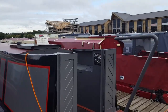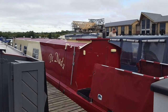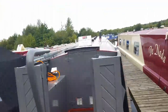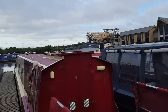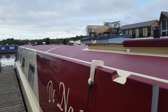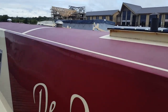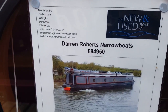Now this one here, I have no idea. The other 2 were quite affordable. They were both actually under £40,000. This one's obviously a semi-trad. Let's have a look, and the next one to it is a cruiser stern, but I've no idea how much these are. They look in very good condition. So yeah, that's obviously a new one.